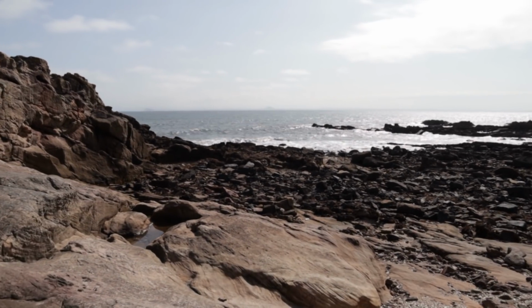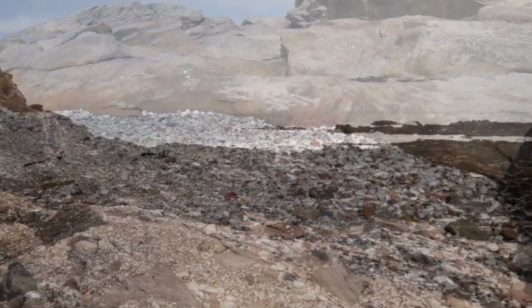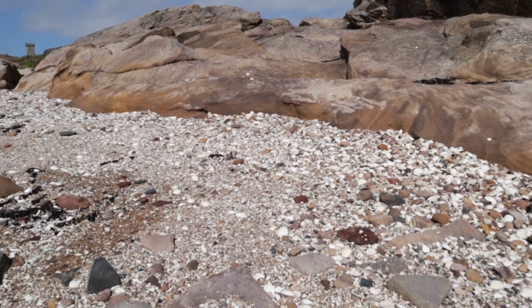So let's get down into this bay. I think the first thing that strikes me about this bay is it is absolutely filled with shells.